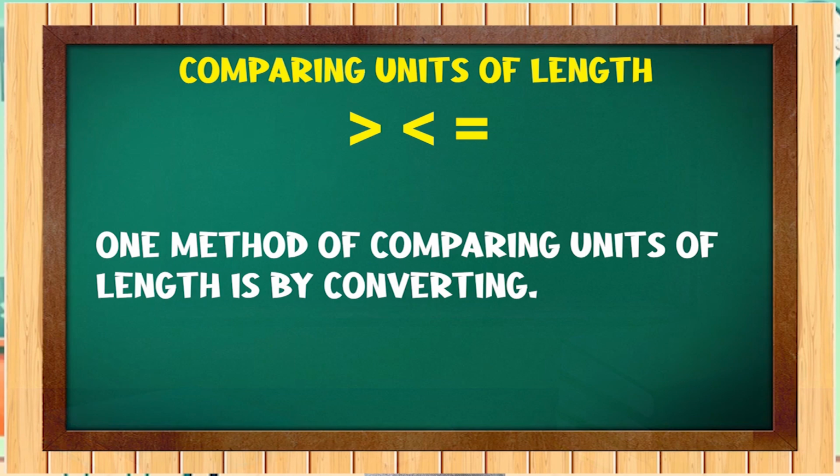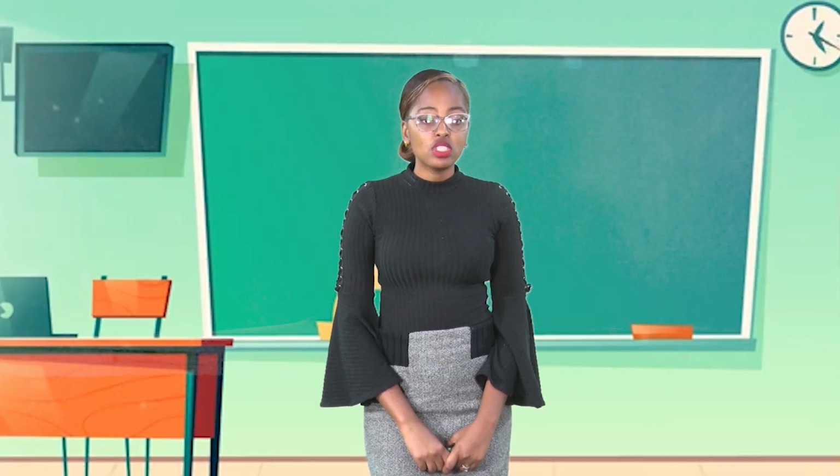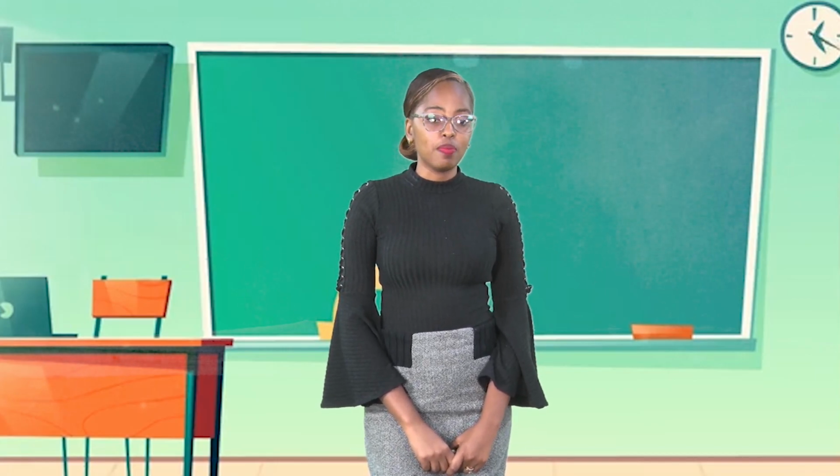Comparing units of length. To compare units of length, today we'll use greater than, less than, or the equal sign. One method of comparing units of length is by converting. To convert, we change one unit to match the other unit so that both units of length are the same.